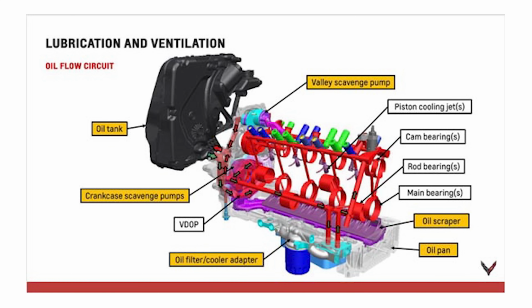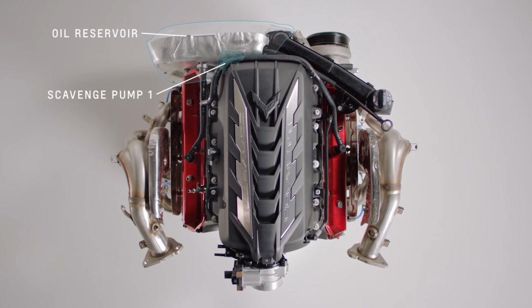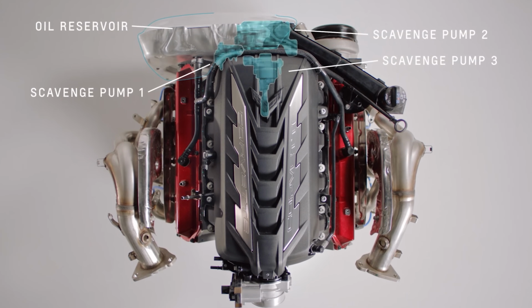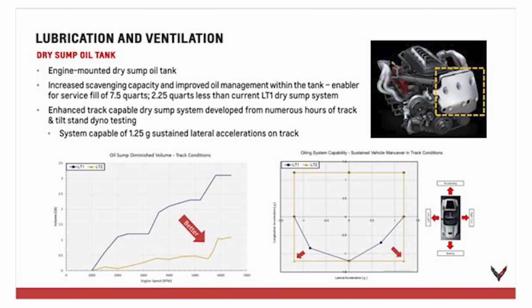Your oil system in this car, and that's really what's been dramatically improved from the LT1, now has 3 scavenging pumps versus 1, and the dry sump is not remote. So if you look at an LT1 on a C7, it has a remote reservoir, and the oil has to then be fed into the motor. This is directly attached to the LT2. Which is one of the reasons why you have one drain plug in the oil pan.